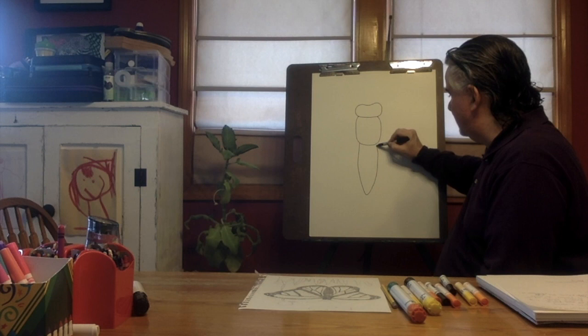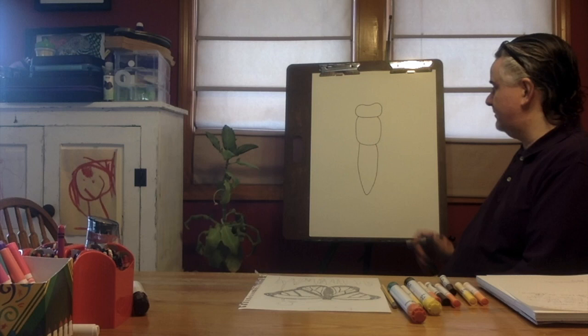Might get a little light side. That's okay. And that's another oval. There's a little point down towards the bottom.